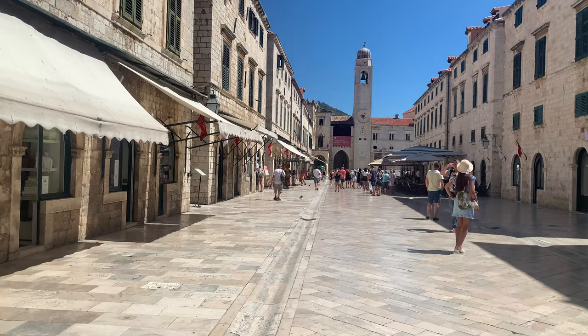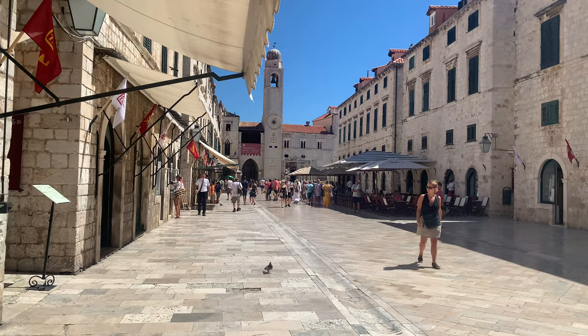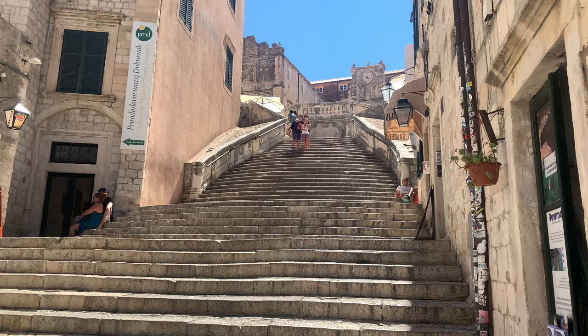On the walls, two sprites cost us £8, and they're kind of small bottles, so do take water. Apparently this set of stairs is the Walk of Shame, I think, from Game of Thrones. I've not watched it, so I just read a plaque.